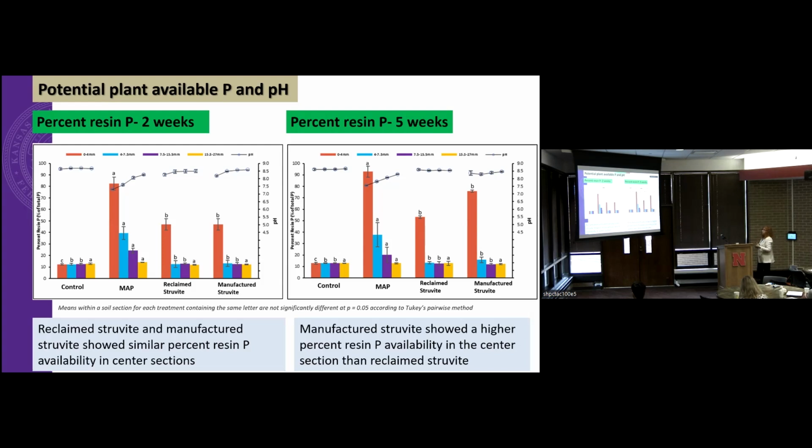For monoammonium phosphate, you saw that it's diffusing, and at the second week you could see the extractability. For reclaimed struvite and manufactured struvite, about 50% of the phosphorus would be extractable using resin from the first section. Since we didn't see much movement to further sections, we don't see enhancement in resin extractability. At 5 weeks, we again see a slight increment in the second section for the manufactured struvite, but the greater difference is in the center section, where we can see the difference in extractability between the reclaimed struvite and the manufactured struvite. Reclaimed struvite is still about 55 to 60%, whereas for manufactured struvite in the center section, the extractability increases over time.